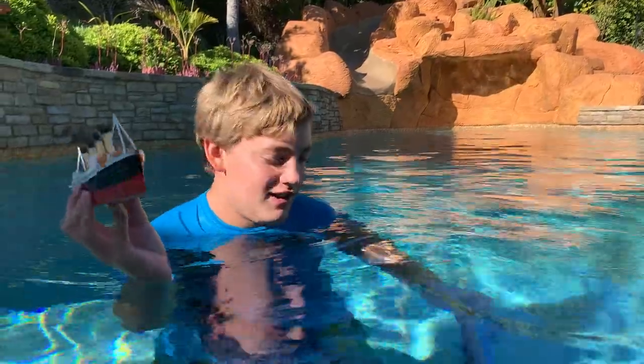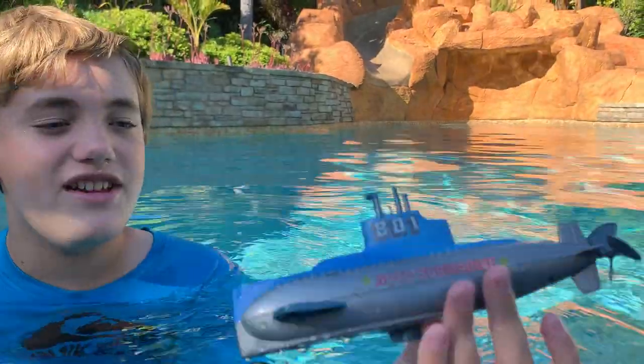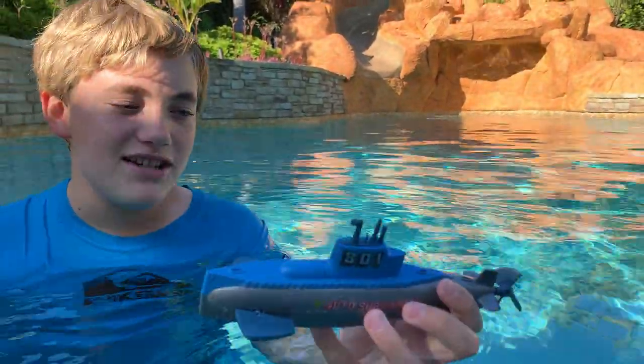Larry from Larry Life, and today I'm here in the Larry Pool with my Titanic Submersible model and something else cool. This wind-up submarine here, which I showed in two videos ago, I think, before the Conflict Lake one. So I brought it back and the Titanic, so let's have some fun with this.